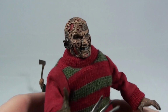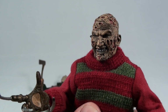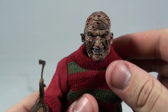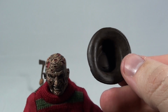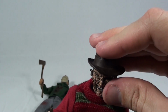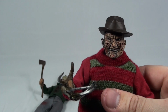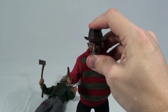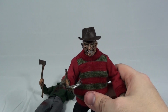So overall, looks fantastic. Great head sculpt. Really did the makeup that Robert Englund has in the first film, really does it justice. And then the fedora. Fedora you have to kind of prop on there. It doesn't sit nicely like it does with some of the other smaller figures, but if you push it down a little, it does hold on firmly enough, so it's not absolutely horrible.